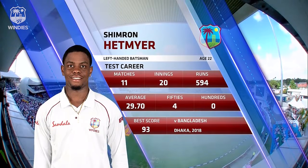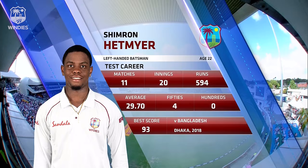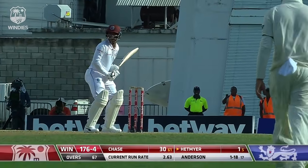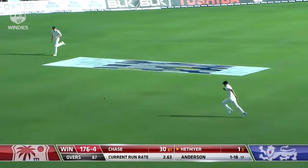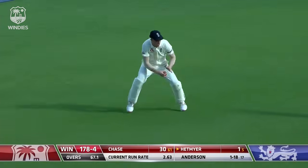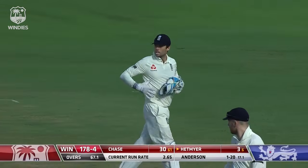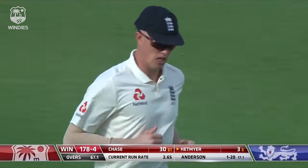Shai Hope, the last of them to go for 57, and that brings Shimron Hetmyer to the crease to join Roston Chase. Nicely worked into the leg side. Hetmyer will at least pick up a couple and settle for that. All the word going into the Test series was about the consistency, or lack of, from West Indies batsmen. Well, they've been consistent today. They got good starts.